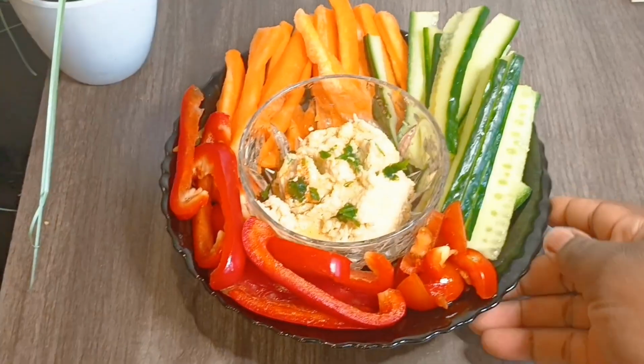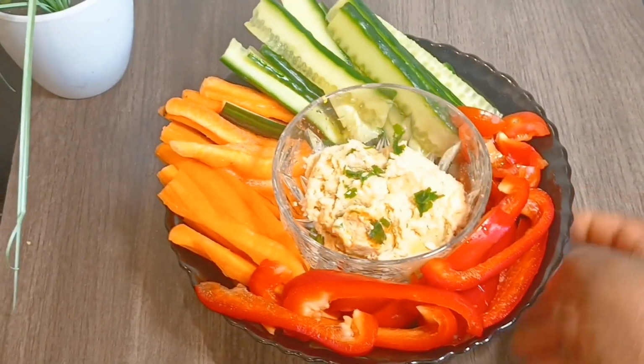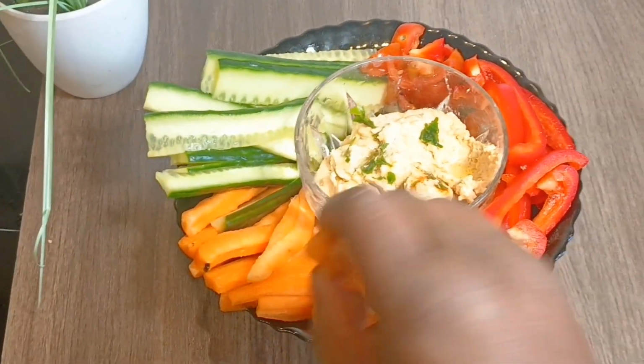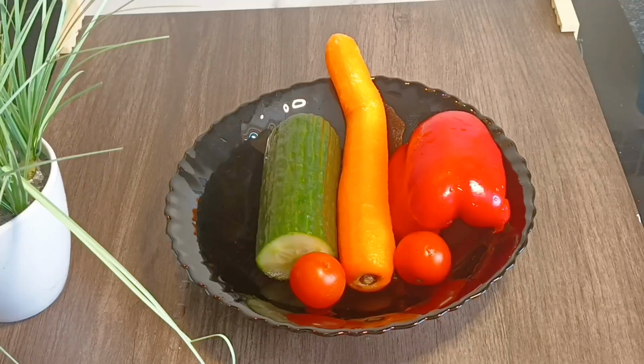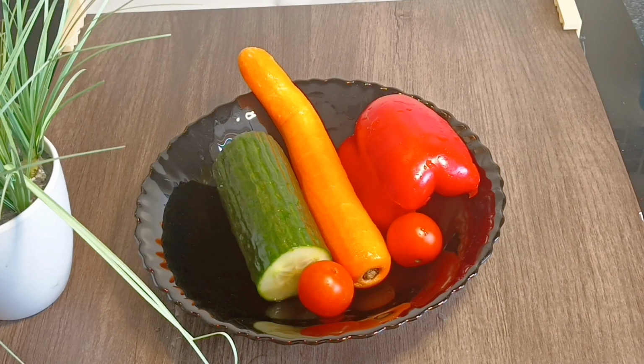Hi guys, here is a fresh colorful veggie platter with hummus, perfect for managing diabetes. Each of these veggies supports blood sugar control in its own way. Let's go through them as we build up the platter.